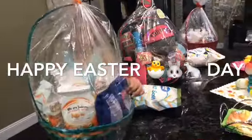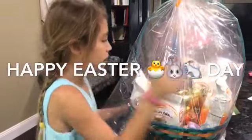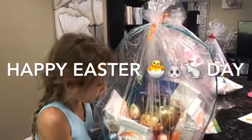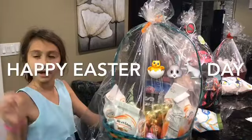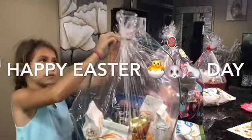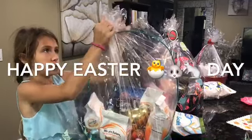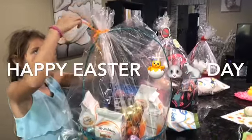Last, sweet stripes, Hershey chocolate, goldfish, a golden egg, and some little Easter chocolate eggs, and something in the golden egg. So we're gonna open it, guys. I'm gonna open this. We're gonna see what we got. I'm gonna open this one. Oh no. No, so it's not.